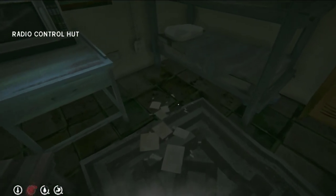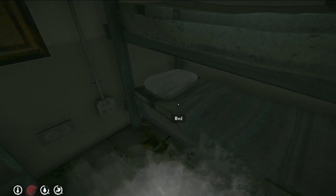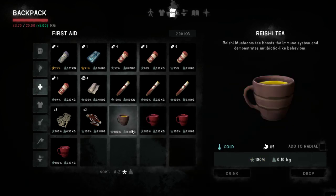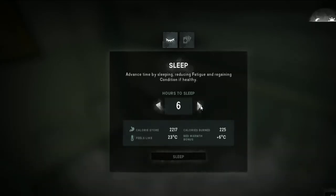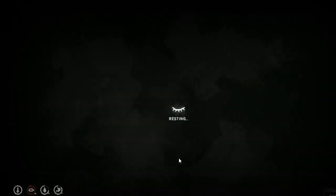What a mess in here, eh? We're a little bit down on water, so let's have our little slurp. Which one is the rest? Reishi tea? We don't have herbal tea. Oh, we forgot to cook the herbal tea. Oh well. Let's sleep 12 hours. That will get us till morning. And then I'm going to call it a recording right there.